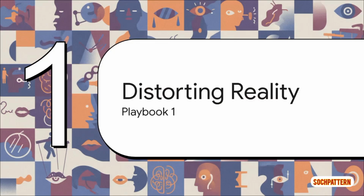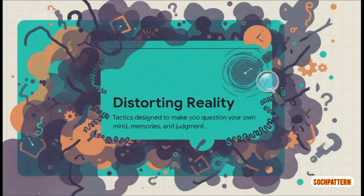Okay, first up, playbook number 1, distorting reality. This is arguably the most insidious set of tactics out there because it's not an attack on what you do, it's a direct attack on your mind. The entire goal here, the whole point, is to make you doubt yourself. Seriously, to make you question what you saw with your own eyes, what you heard with your own ears, and what you know deep down to be true. It creates this fog of confusion, and that's where the manipulator steps in to take control.